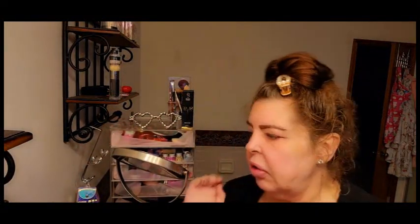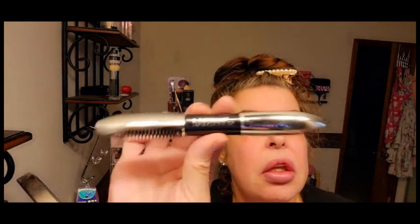Line the eyes with Wet n Wild. We're just going to do the Waterwell, using our famous L'Oreal primer. This is Voluptuous Superstar. And we start off by using the primer.